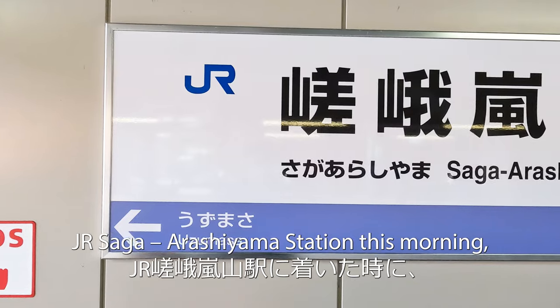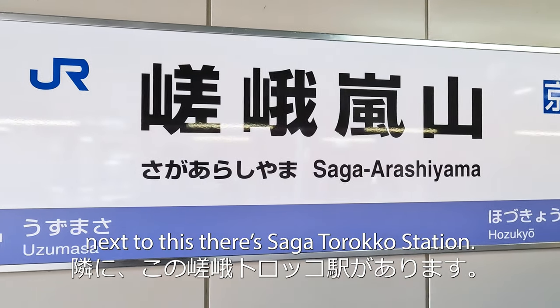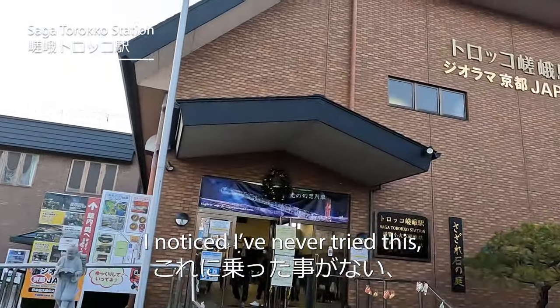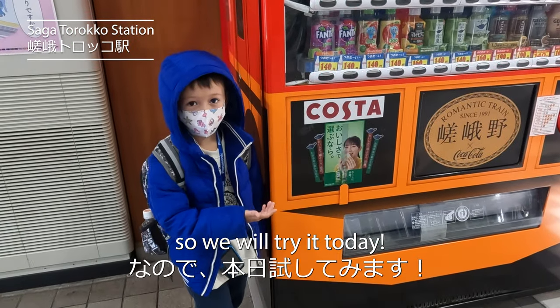We got to the JR Saga Arashiyama station this morning. Next to this, there's the Saga Torokko station. I've been here many times, but I noticed I've never tried this. So we will try it today.